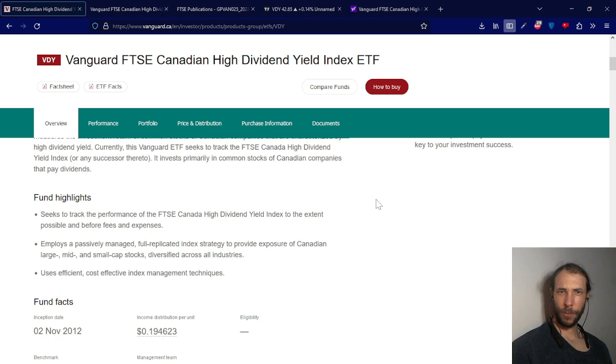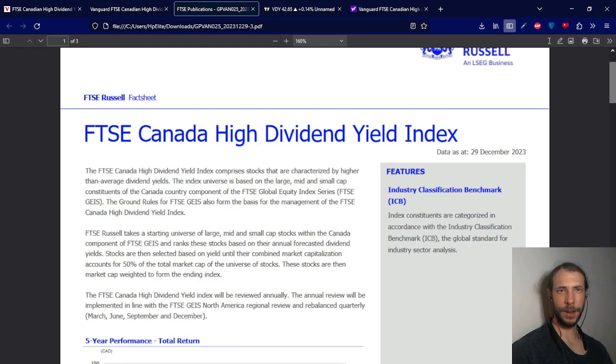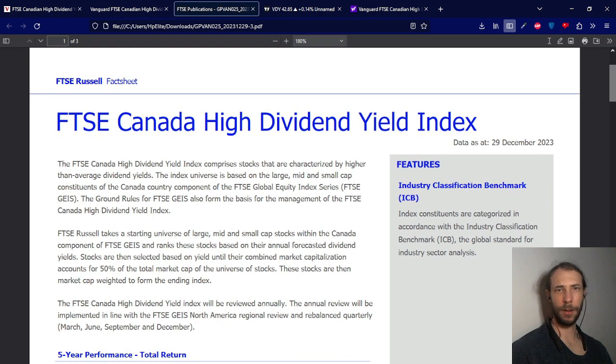So, the fund highlights. Let's go through. We're going to take a little bit of a look at the methodology that FTSE uses to actually select their stocks in a bit. In fact, let's do that now. So, I have pulled up right here, if we can zoom in on it, the FTSE Canada High Dividend Yield Index. It's directly from their fact sheet.